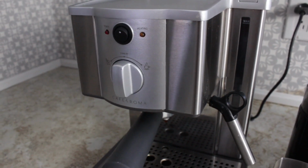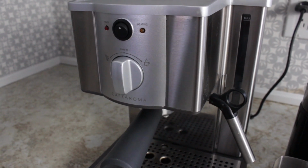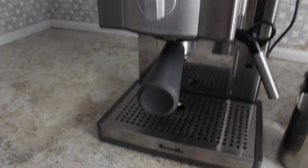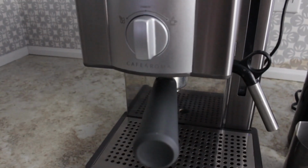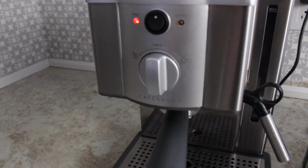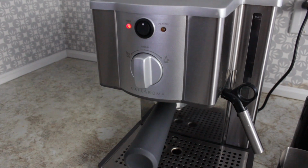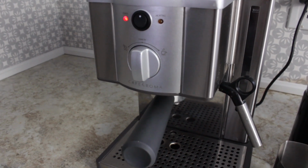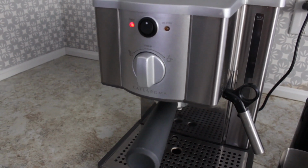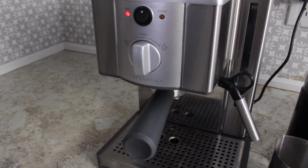I've had a lot of people ask me about my coffee machine, if I like it, if I would recommend it. It's actually an espresso machine, the Bravo Cafe Aroma. I was gifted it 2 Christmases ago by my boyfriend. It is one of the best gifts I could ever receive because I'm a huge coffee lover and I can drink maybe 2 to 3 lattes every day depending on the day.